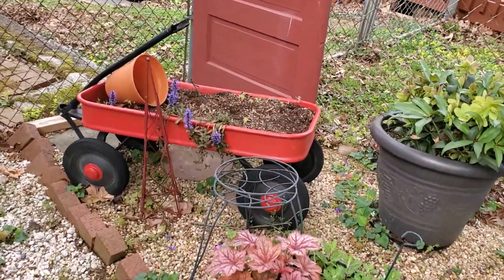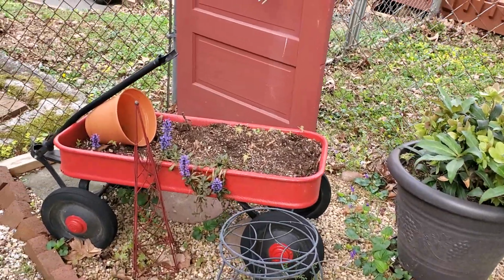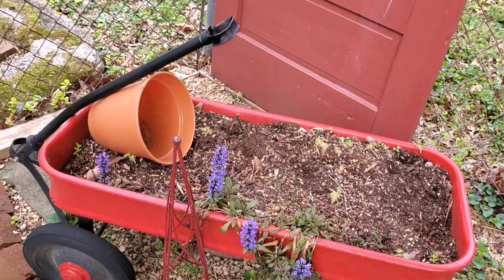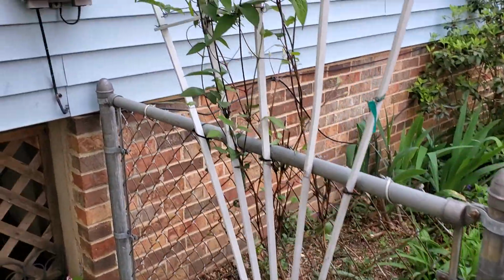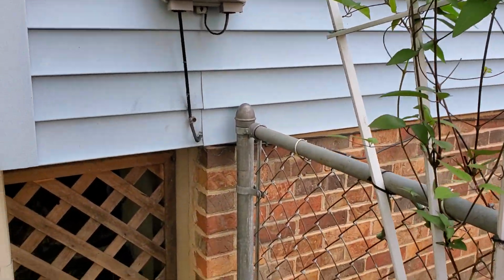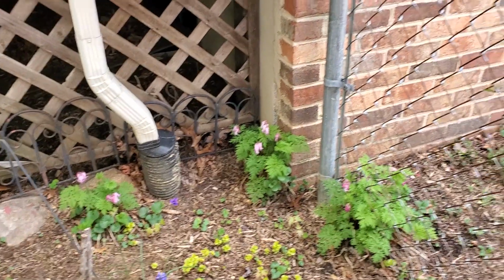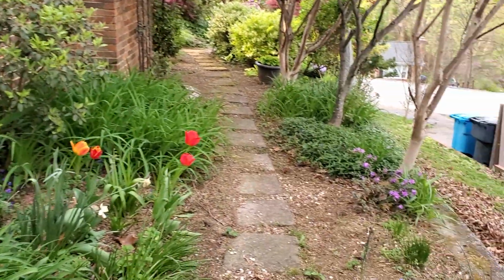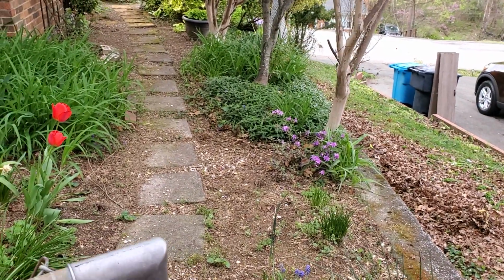This is a beautiful heuchera right here. It's two different colors in there. And look at the blooms on that right there, the bugleweed. There's buds on this clematis. And there's the fern leaf bleeding heart. I'm gonna walk down the side here before I stop the tour.